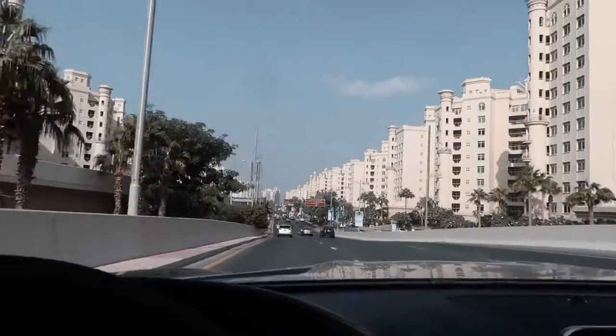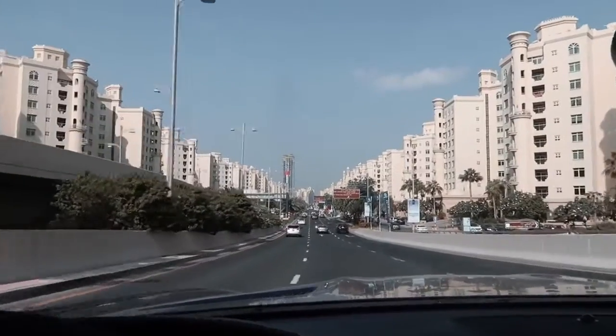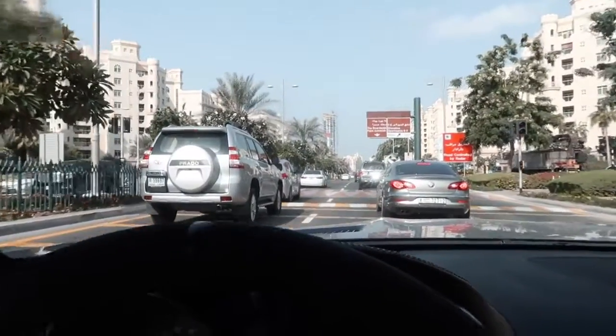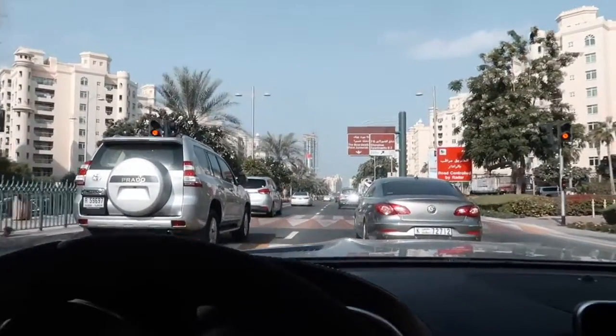Lovely. We are coming on to what's known as the Palm. Sure, you guys know the Palm. It's the island, the massive man-made island in the shape of a palm that Dubai has randomly come up with the idea of building.